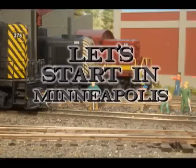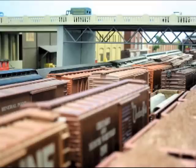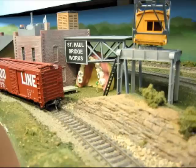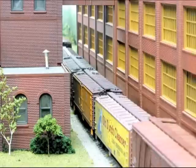Let's try a trip over the layout by starting in Minneapolis. Here's the Minneapolis yard. There's a lot of distance under the bridge, and that's a mirror. So let's take out an FP7 with a kitbashed combine, that is a combine. And we're heading over past St. Paul, where there's a few industries.